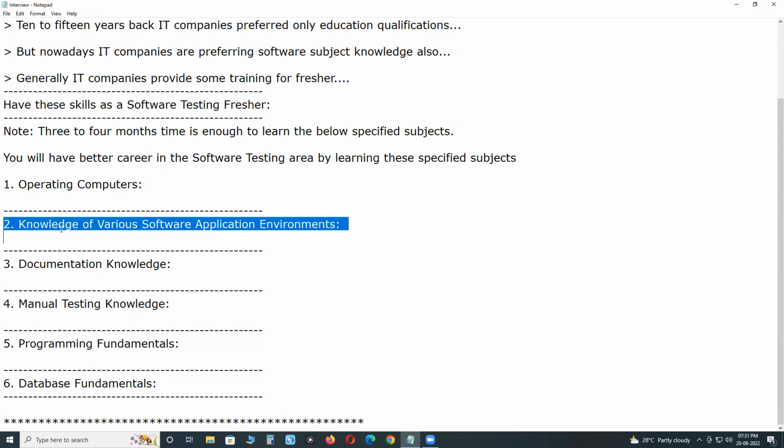Next, the second one: knowledge of various software application environments. Know about computer software applications like desktop applications. For example, Notepad is a desktop application, MS Word is a desktop application, Acrobat Reader is a desktop application, Skype is a desktop application, Zoom meeting is a desktop application, even the UFT tool is a desktop application, the JMeter tool is a desktop application. Next, Eclipse IDE is a desktop application. Know about computer software applications like desktop applications, web applications, etc.